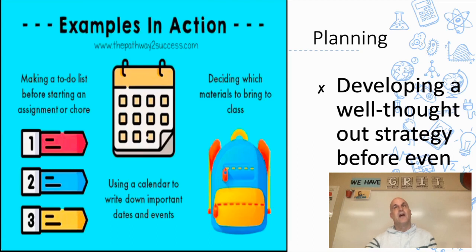What steps should I take? What structure should I use? What outline should I follow? And so being able to plan things out just makes them more quality products.